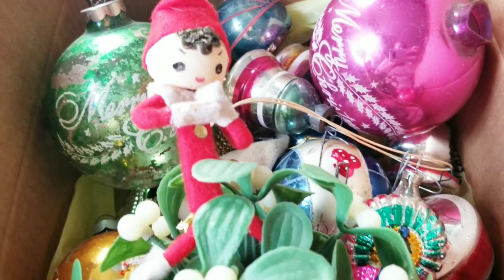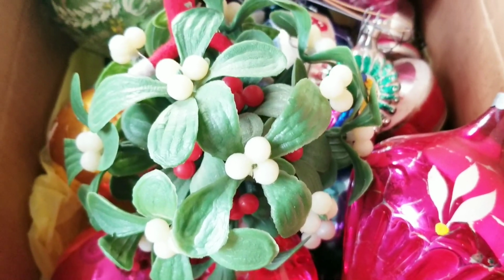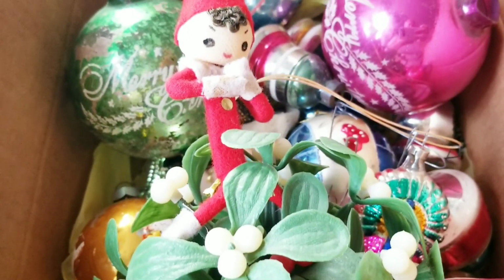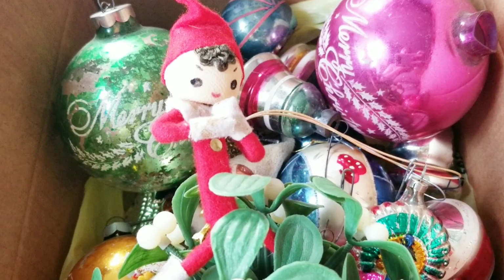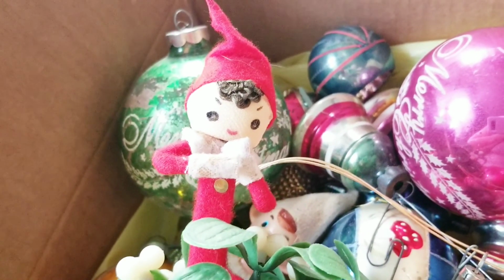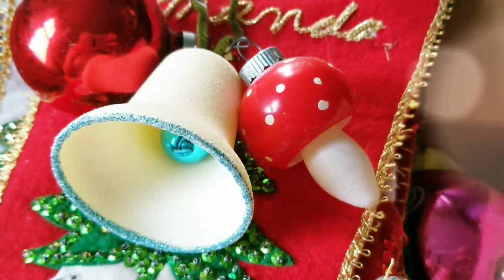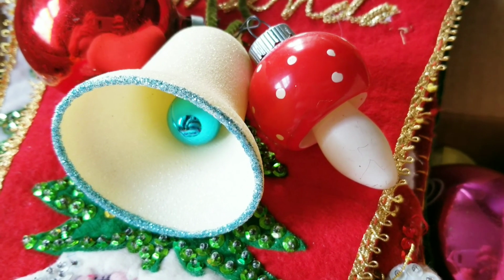And of course, my fun thrifted find. This was 29 cents years ago. It is an old mistletoe that hangs from the doorway. It has the little elf on top. I absolutely love it. It's from one of my favorite thrift stores that's no longer in business. They used to have the best vintage Christmas stuff each year.